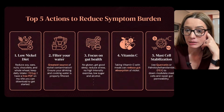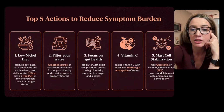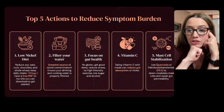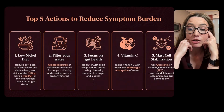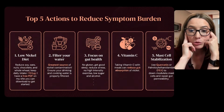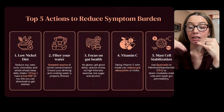Vitamin C, you can take vitamin C with your meals, and that will grab onto nickel, and you'll just poop it out. Not all of it, obviously, but vitamin C attaches onto the nickel and makes it too big to be able to cross the gut barrier. It also will help activate the iron that you are consuming, and it will help that iron be easier to absorb. So that's like a dual purpose.